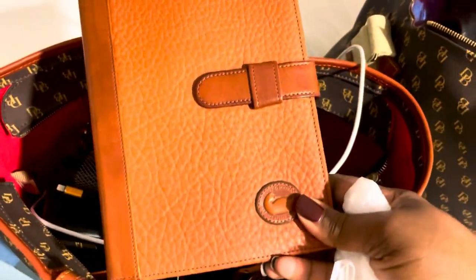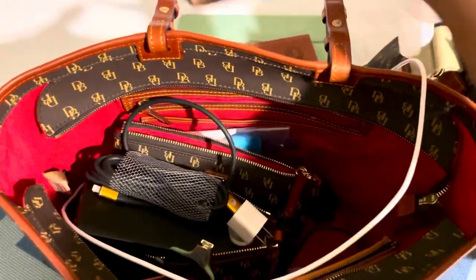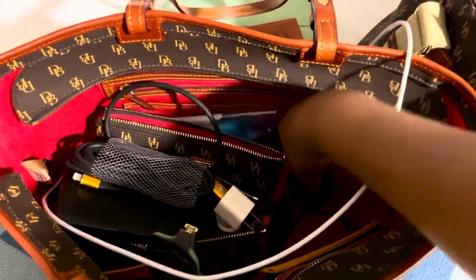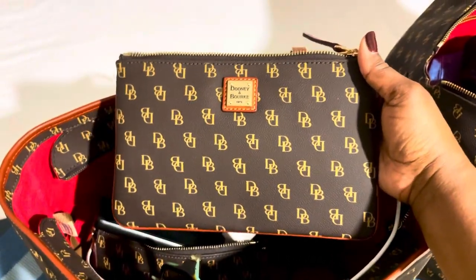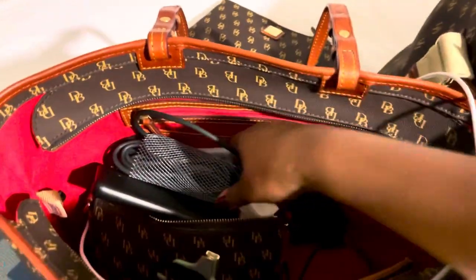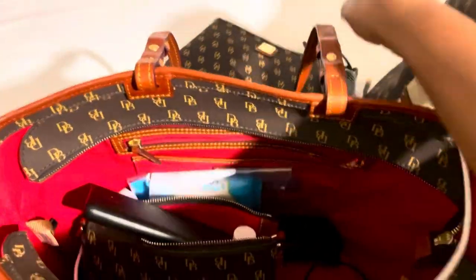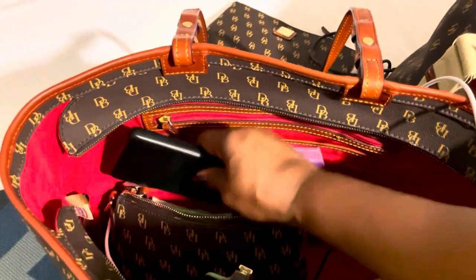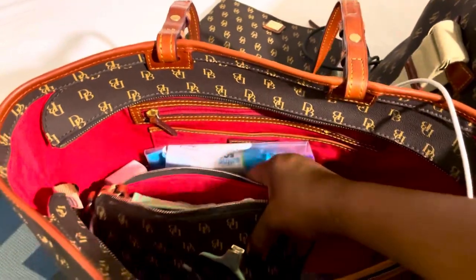I also have my Vintage All-Weather Leather agenda in the color British Tan. And as my wallet, I am using my Greta large wristlet, and I also have some masks in there. And here is my 10-foot charger, which absolutely comes in handy, my portable charger.